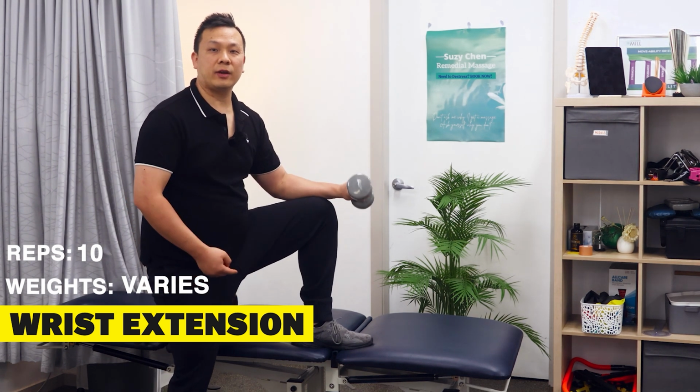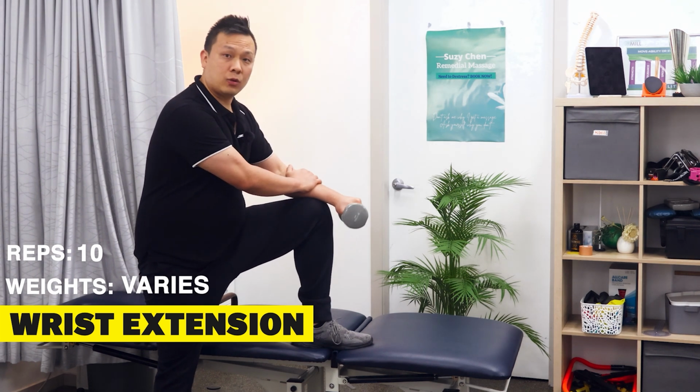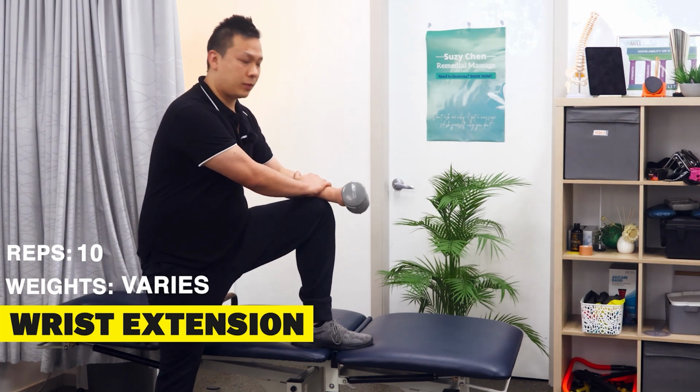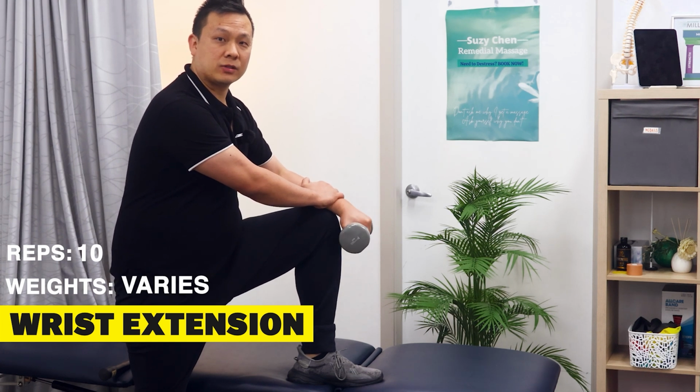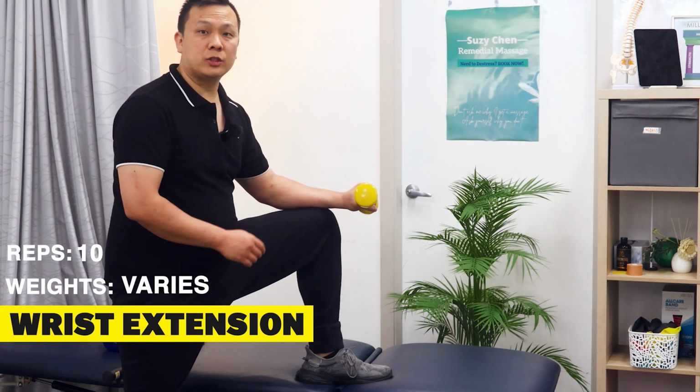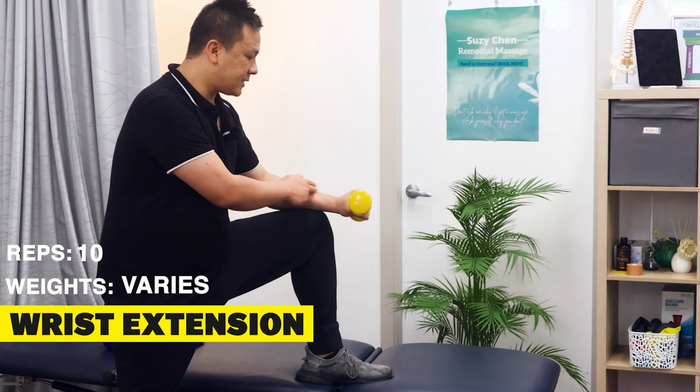It should not be going up and down. It's just all at the wrist. In fact, you could put your hand on your wrist to make sure all those muscles are working. Now, do not feel shy to start with a lighter weight.